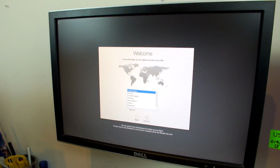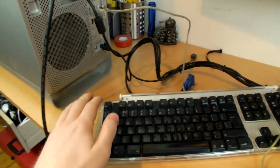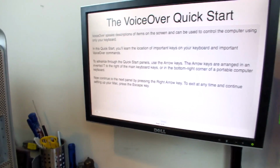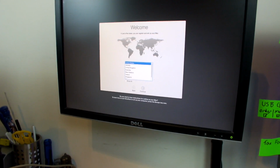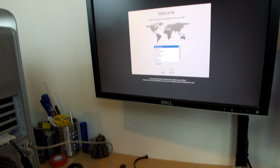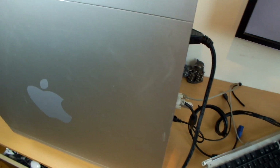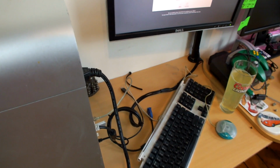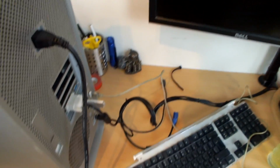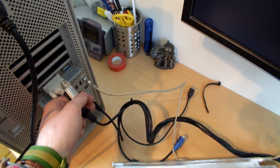That is absolutely perfect. Includes a built-in screen reader called VoiceOver. VoiceOver. Excellent. VoiceOver Quick Start. VoiceOver speech descriptions of items on this. Fantastic. So that's how I'm leaving the system, because basically what happens is if you turn the system off while it's in this kind of state and you unplug the pen drive, when the next person boots it up, that's exactly how it'll boot up. So that leaves it fresh and open for them to install exactly whatever they want.